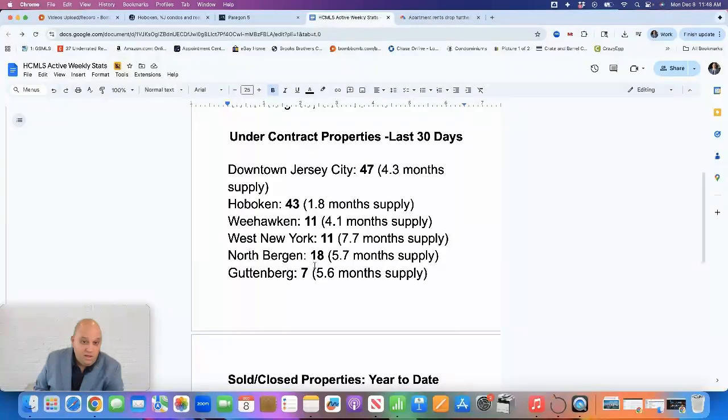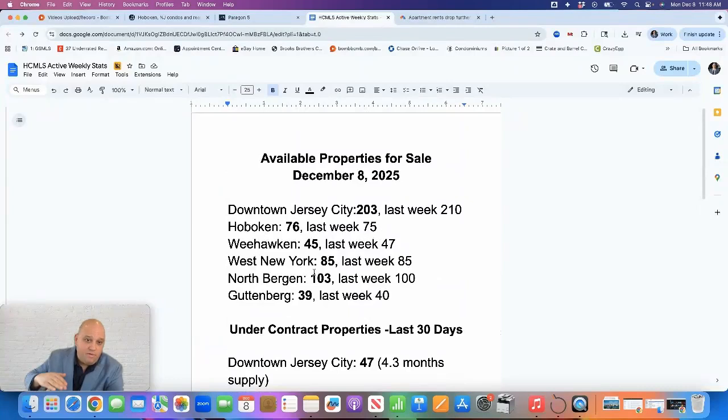In the first week in January, we're going to publish the data looking back at the past 20 years for Hudson County, all the different markets: downtown Jersey City, Hoboken, other sections of Jersey City. We'll be able to see inventory levels, how many properties have sold year over year, and then the average sales prices, median sales prices, and days on market for average and median. So you'll be able to track over the past 20 years or so how the market's been performing.